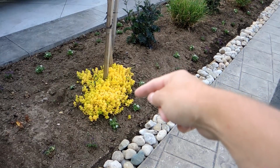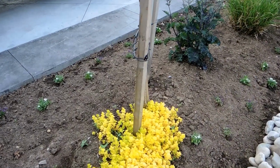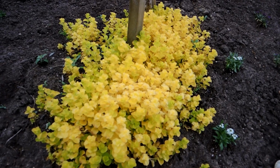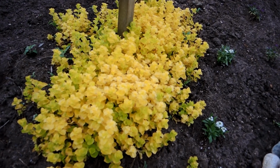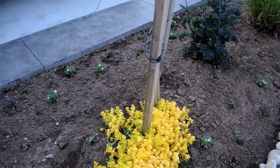I have some creeping Jenny down here at the base of this tree. I put it there in the fall two years ago, and I had a plan on putting it back in my hanging baskets or pots. But I've taken a little bit here and there, and I'm just leaving it there. It looks really pretty. Maybe this will be a mass planting eventually.